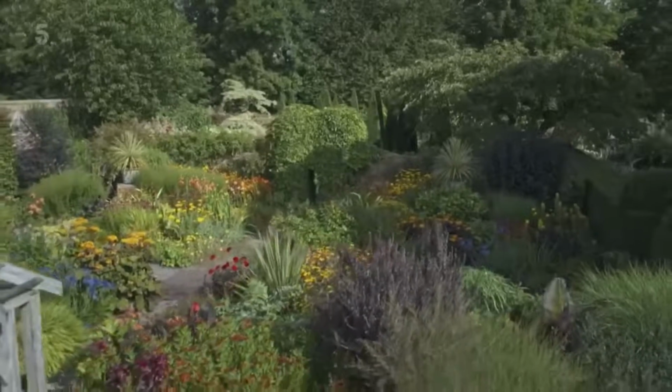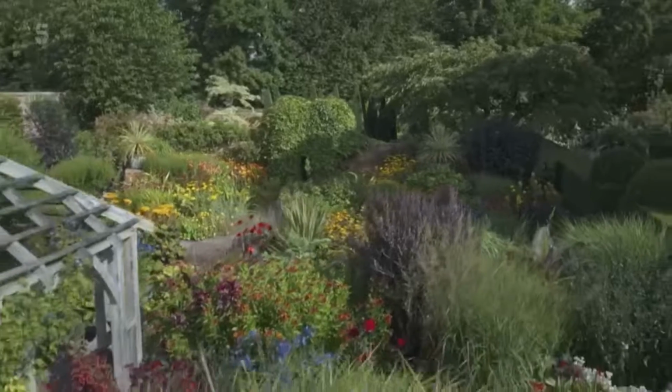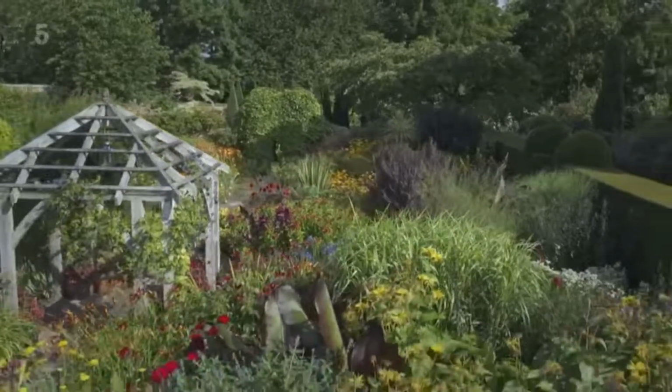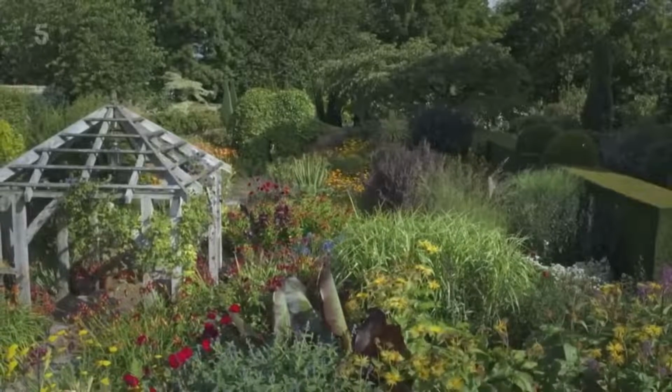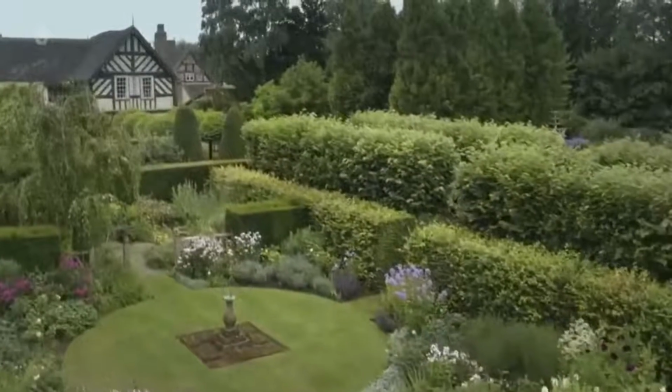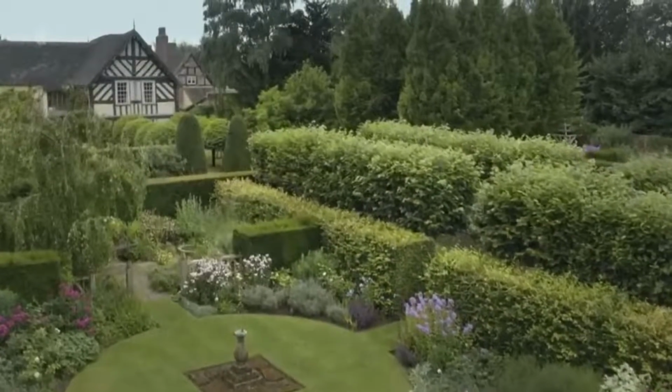She combines modern sensibilities with this old English garden tradition. And John and Leslie are constantly looking forward, always playing with every element here, striving to create the most beautiful pictures and effects. And that's why Wollerton is truly a great British garden.